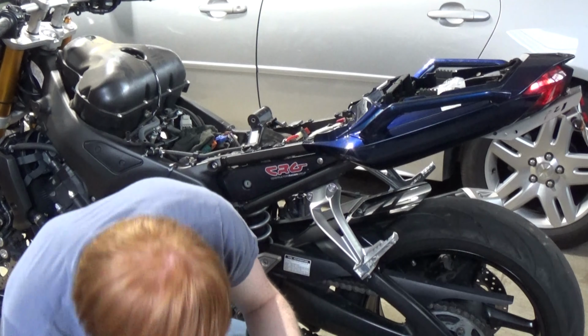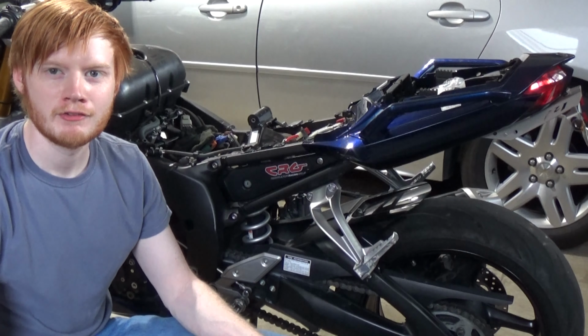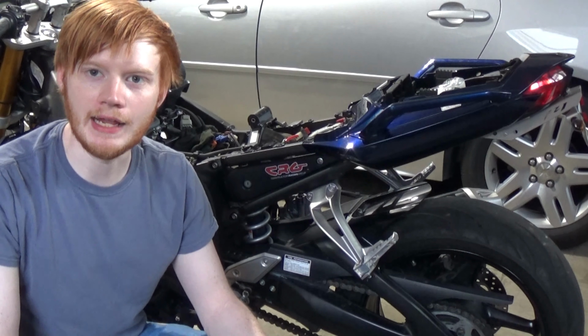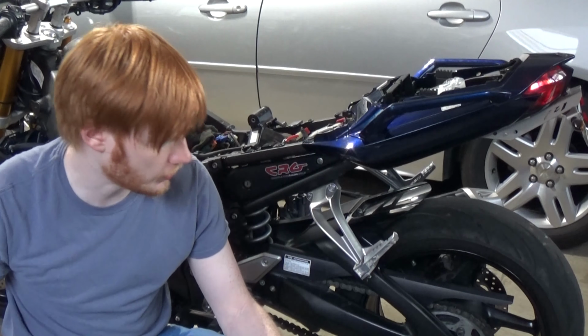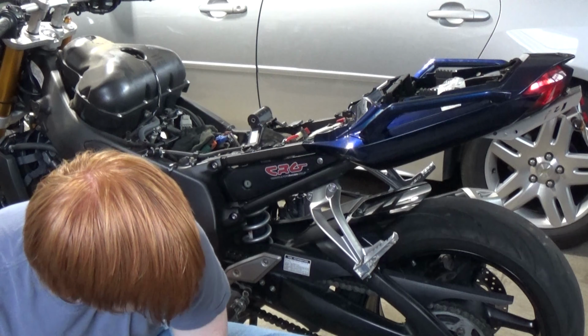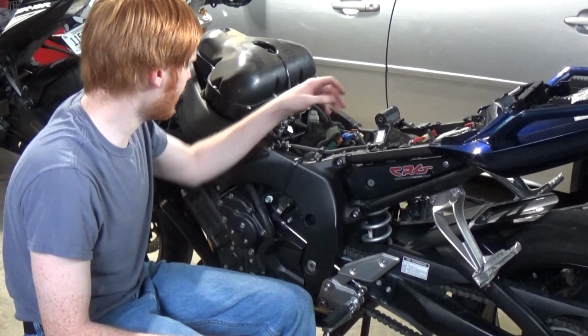Okay, so when you realize that you're not an idiot like I am, you'll have taken your very nearly empty gas tank off and put it in a nice safe location where it won't get dents or anything like that. My half full gas tank is currently on a couple of flat pieces of cardboard out in the open. So, you know, don't do what I do, do what I say, or whatever, however that goes. But yeah, the gas tank's off.